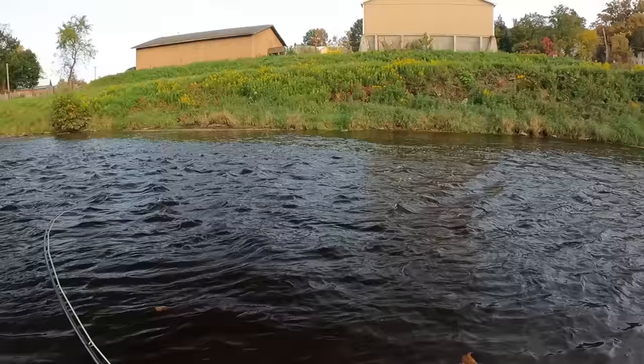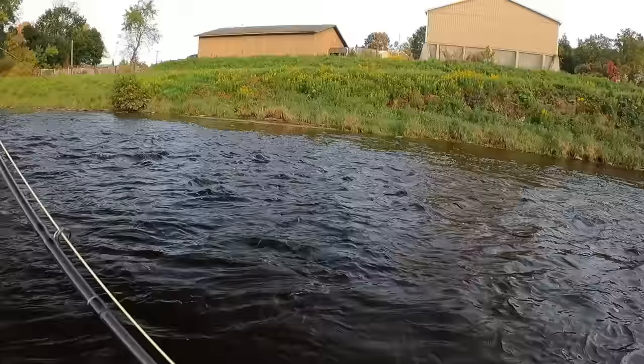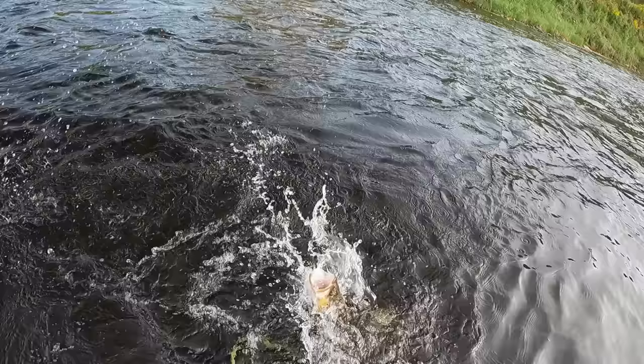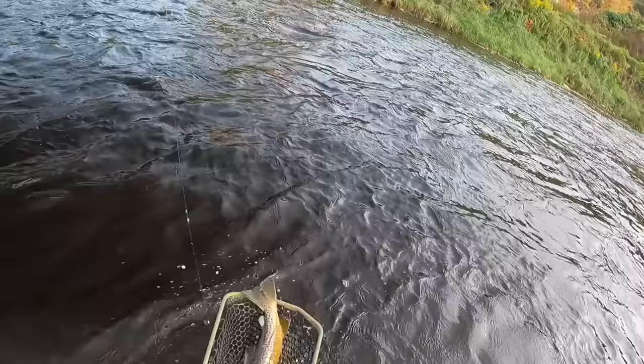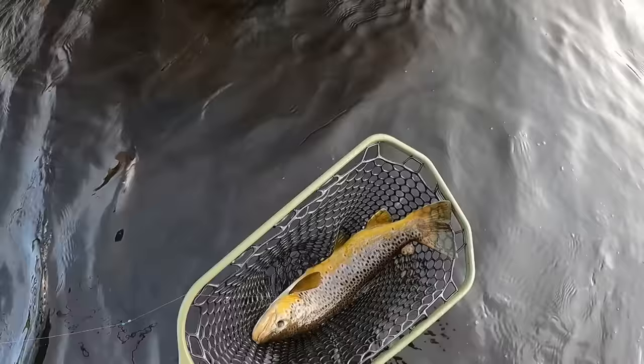Water has a dark color to it. Come on, come on, come on. Let's get him up. There you go. Nice big old brownie. There he is right there. Oh, look at that. Oh my gosh. 15, 16. Nice, nice, nice. Woohoo. Okay, okay. Gorgeous. Male. Another hook jaw again.